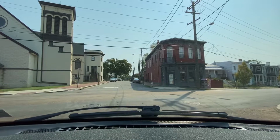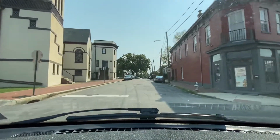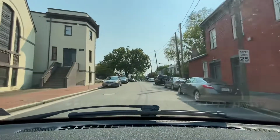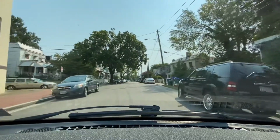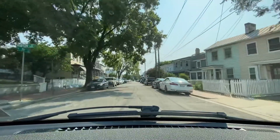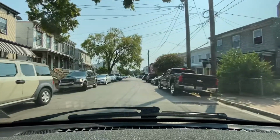All right, so I'm gonna cross over the street. Got a church on my left-hand side, Great Hope Baptist Church. We just crossed over Venable Street. We're at 21st and Burton Street. I see an abandoned home on my right-hand side.